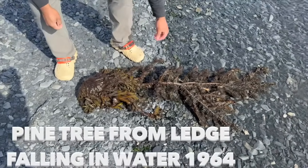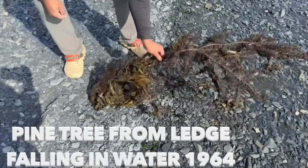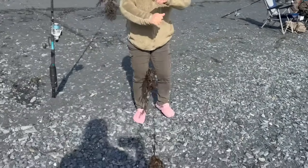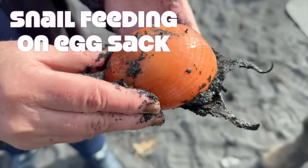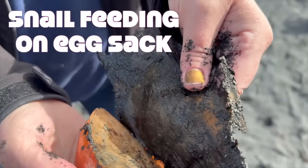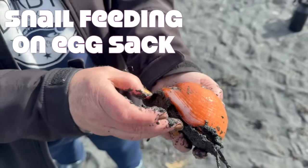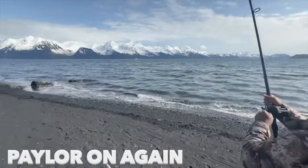Oh, it's so prickly. That just proves that there's a ledge. Kind of flounder in there. Yeah. So show that to us. What does it look like? Looks like an egg sac, something attached to it. All right, let's see. We'll Google it. There's a honey hole out there, huh?